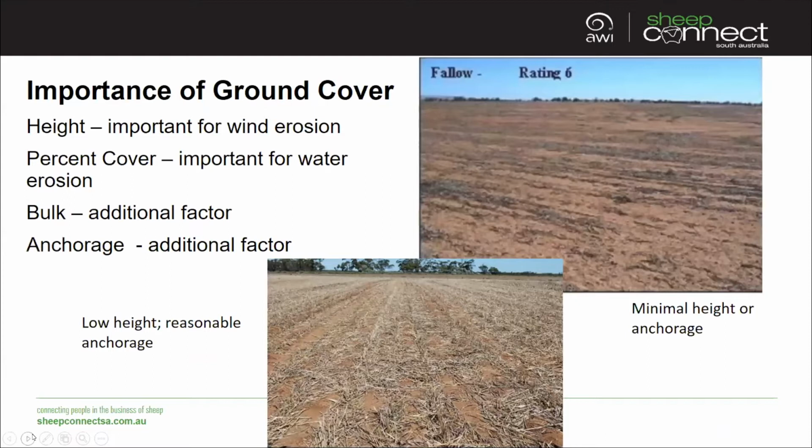So looking at ground cover, one of the key factors for wind erosion is the height of any stubble or pasture that you've got there. In the photograph in the top right, that's a legume stubble, and you can see there's not much height and a lot of cover, so that's quite exposed. Whereas in the bottom left image, although there's not a lot of stubble, it's got quite good coverage, and a fair bit of the stubble is still anchored. So the erosion risk there is quite a bit lower.